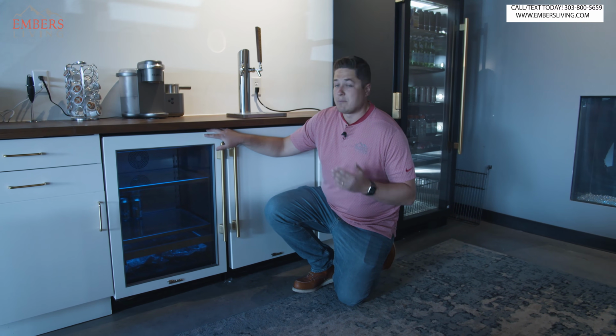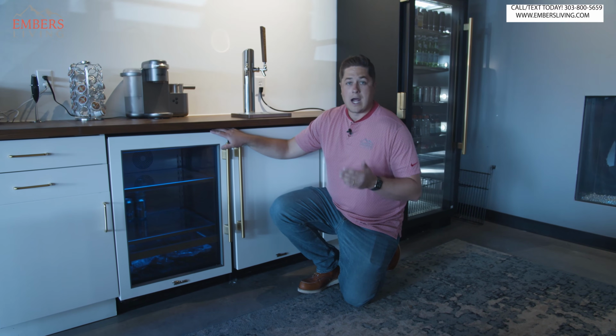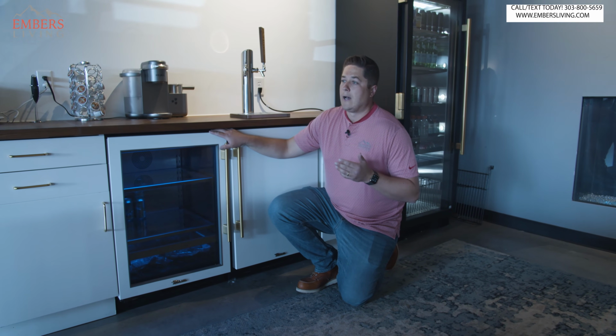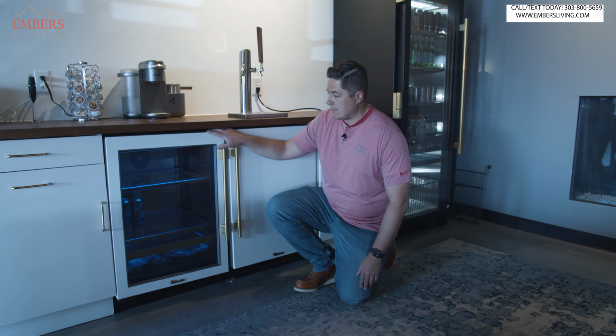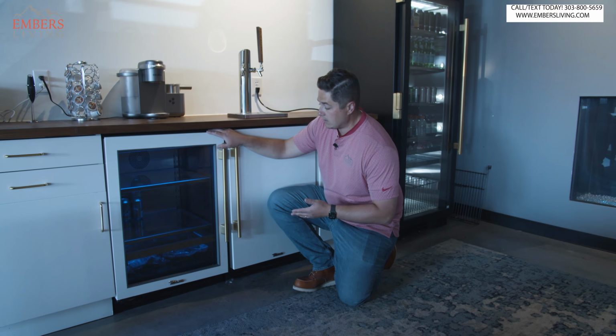Another thing is that it can be exposed to the elements. So you need high quality stainless steel materials. They're gonna hold up in the weather if they're sitting out in the winter, things like that. So this is their beverage center. So let's talk about that.